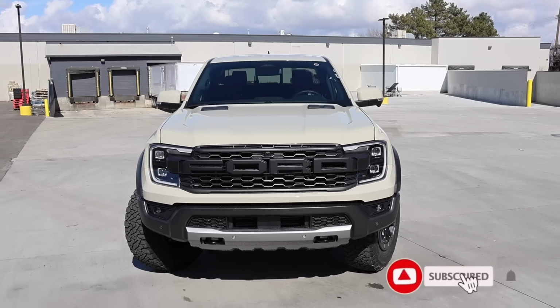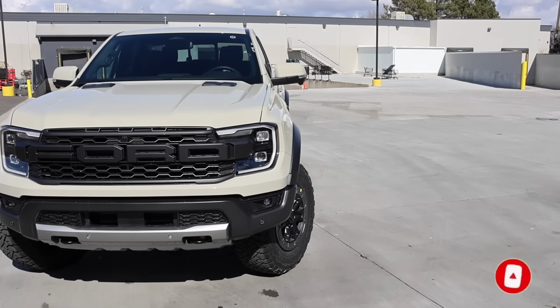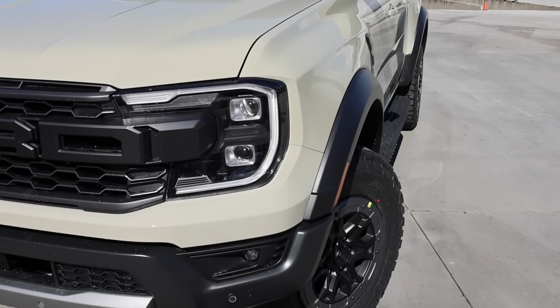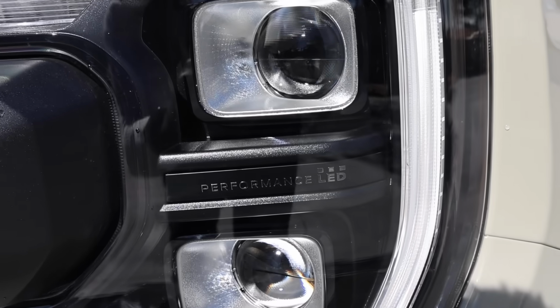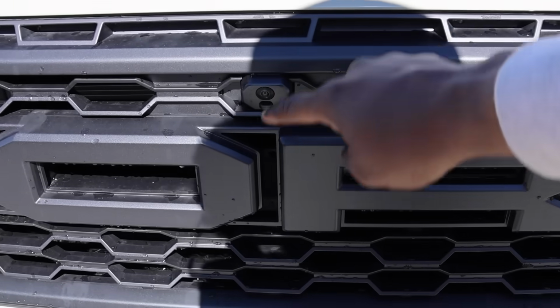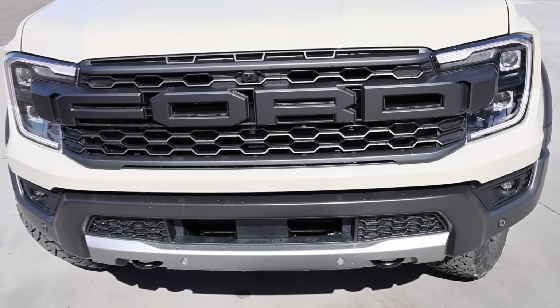Now on the front, you guys can see they do spell out Ford, and it does have premium lighting top and bottom, so full LED. You have the projector style headlights, and as you get a little bit closer, it says Performance LED. They also provide a camera front and center with a sprayer to clean it off if it gets muddy. And overall, it has a nice design.